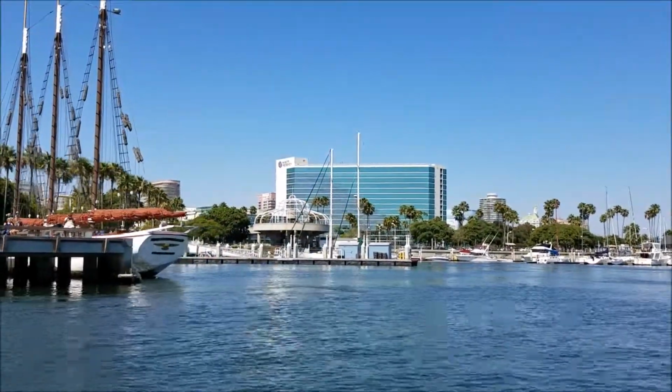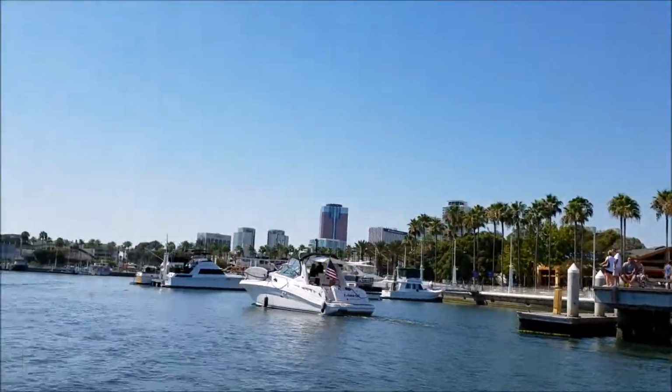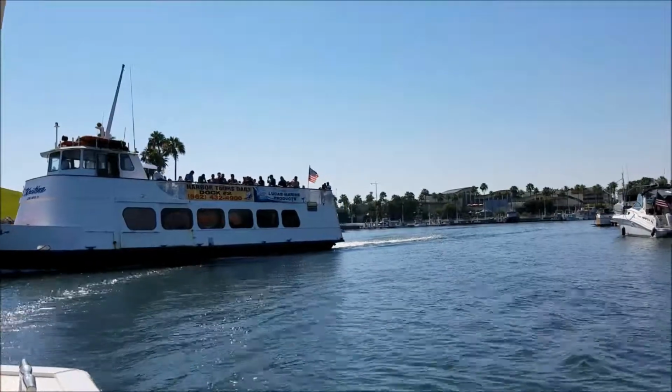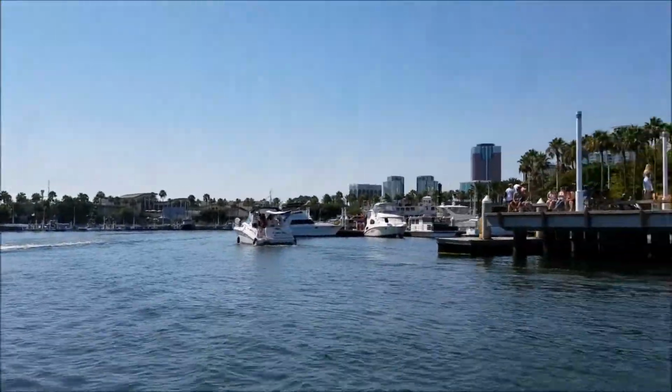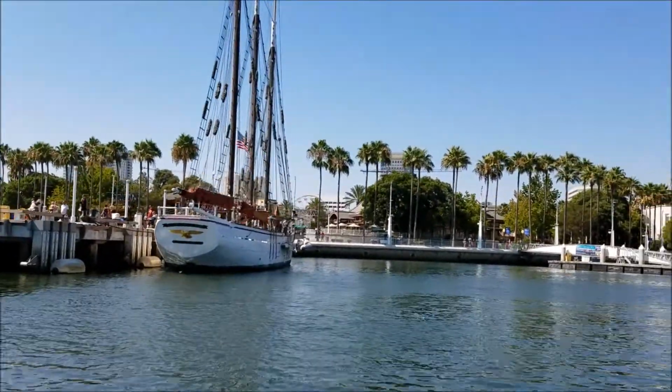Just look at all those boats out there. And here's a better look at the tall ship. And right there is one of the harbor cruise ships. And then the tall ship again.